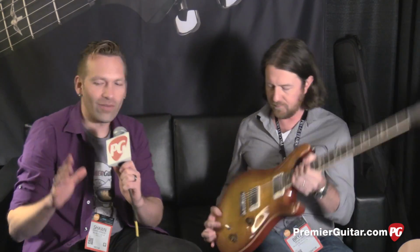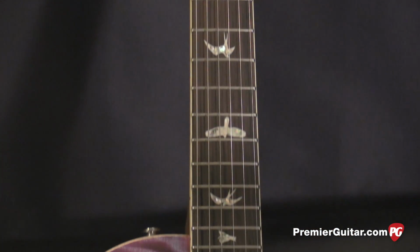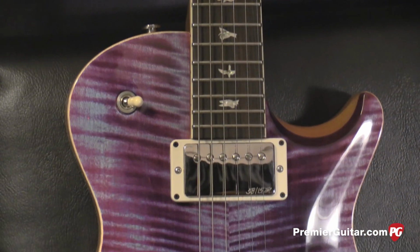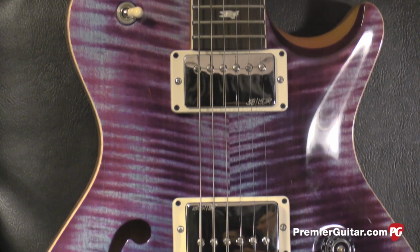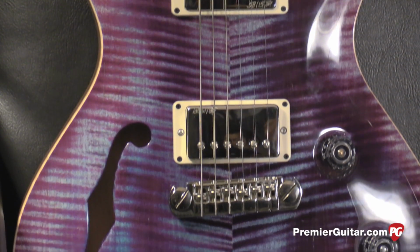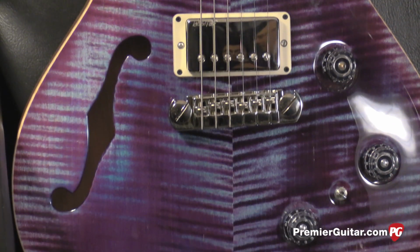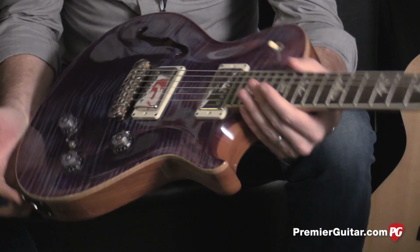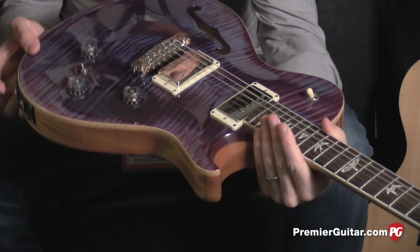Cool. Now, you have one other electric over here, and this finish is pretty awesome. Should I grab it? Sure. All right, so tell us about this. This is the P245? Yeah, P245 semi-hollow. So the P245 was out at last NAMM. We looked at that one. So now here's a semi-hollow option of that guitar. This is the violet finish, which is really wild.